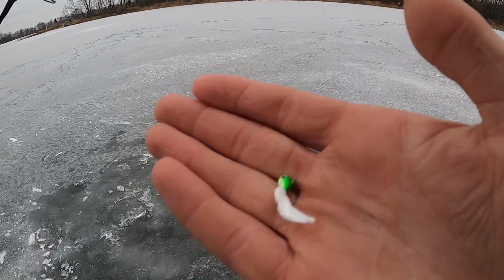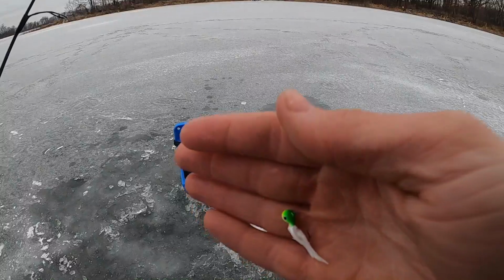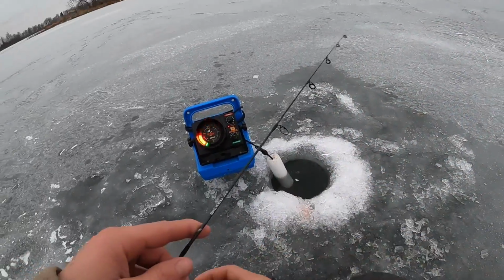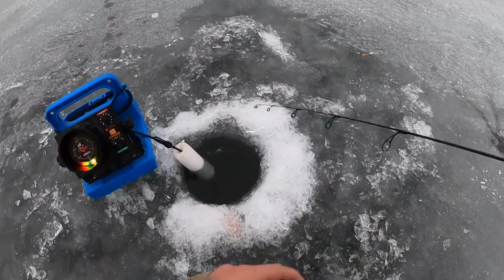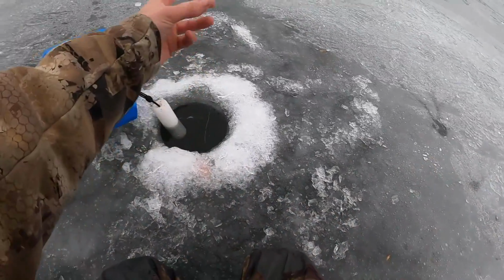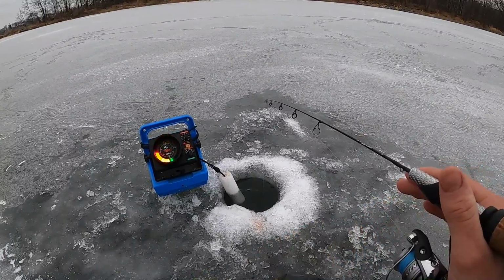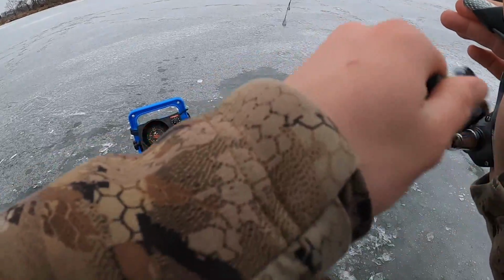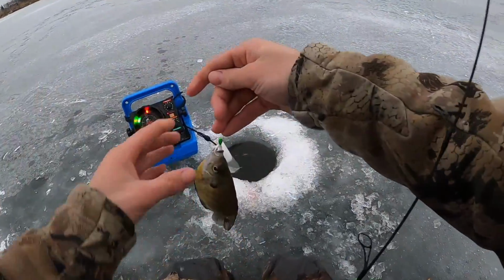All right, guys, you got Dustin here. I'm using a little tungsten jig head with a white Maki plastic on here. We're fishing about 13 and a half foot of water, and we got a bunch of suspended marks down there, which is good. Hopefully, they're hungry. There we go. Little bluegill there.